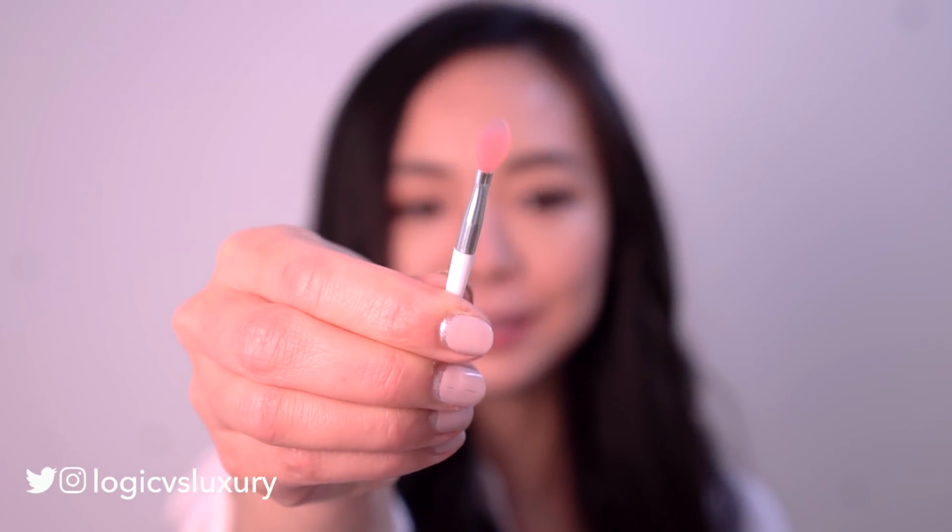Don't mind me, it smells really good. But I give this a 3.5 out of 5. The extra 0.5 is actually just for this little spatula that comes with it. It is an awesome little silicone spatula, which is perfect for applying to lips, and honestly, I'm sick of those little plastic spoons. Give me more of these little silicone ones.